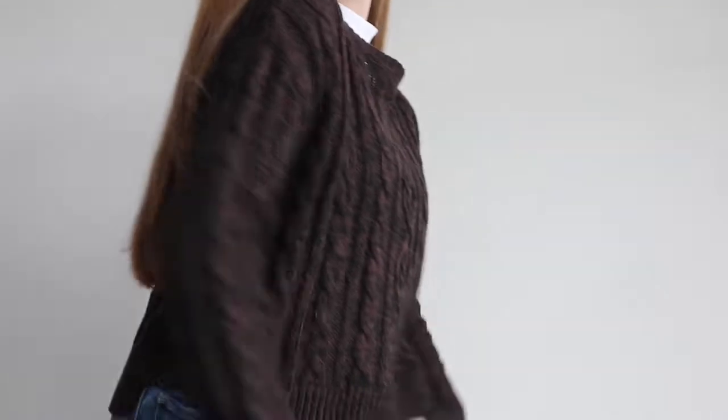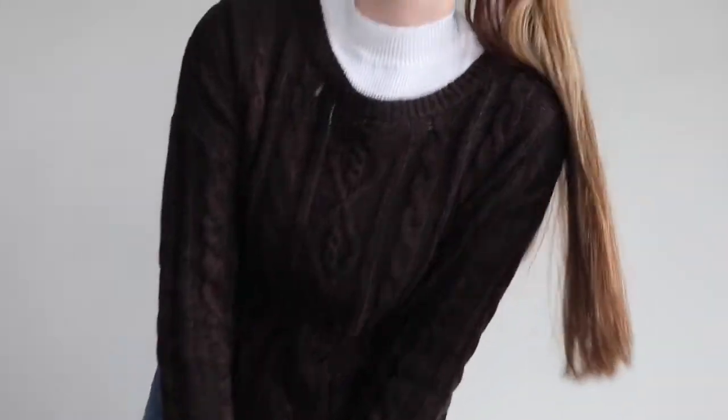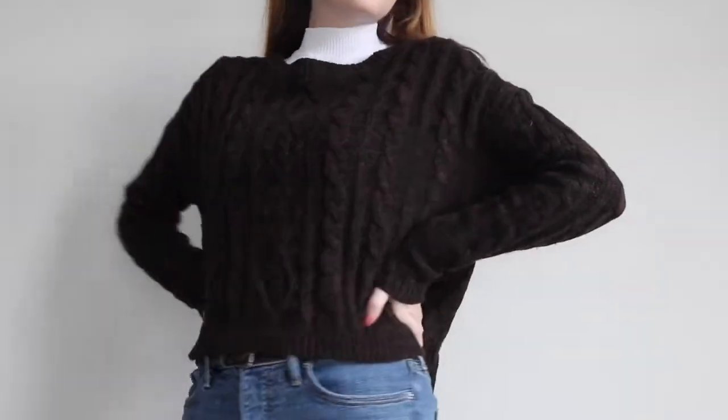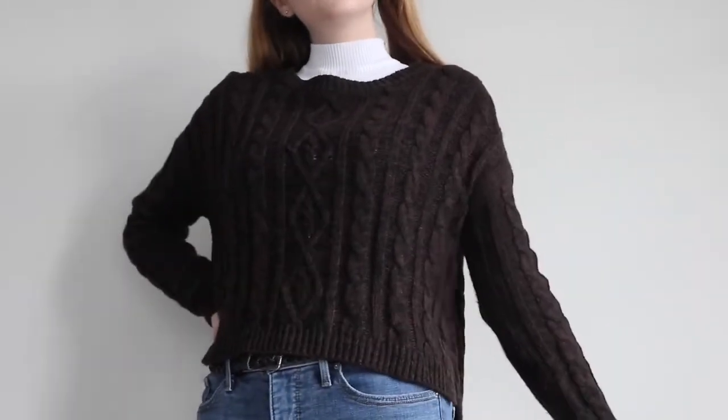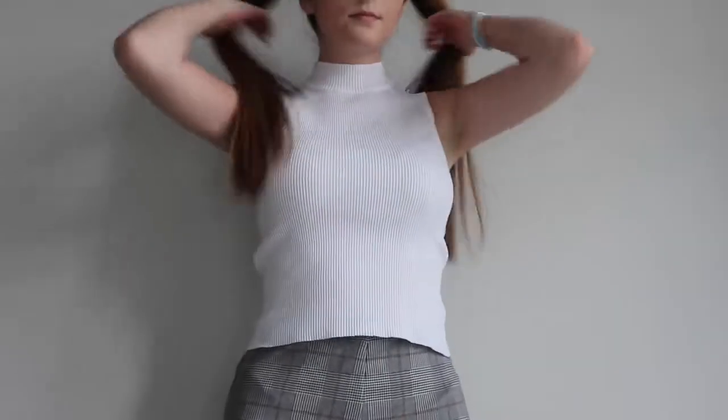Here is my second shirt. It's a brown knit sweater. I just layered it over top of the turtleneck, but it won't be looking this way the whole video. I'll be changing it up with different under pieces to layer it with and also things to layer on top.